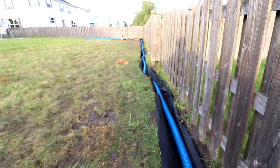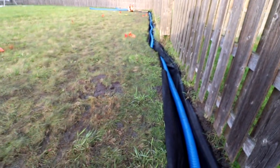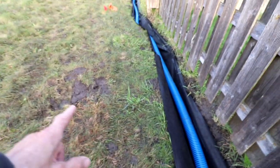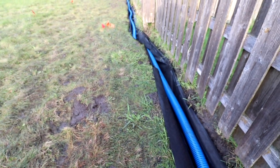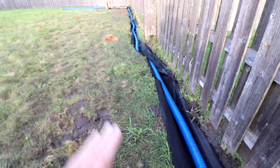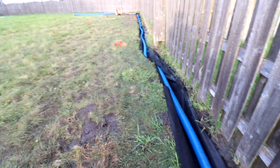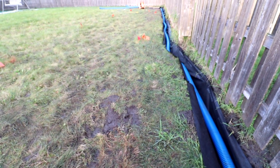And I'm going to just have to wait till spring to do the rest of the landscape here, because I want rocks. I want rocks to be going about straight across all the way down. Nice angle here into the drain, so all the water just gets swept away instead of lingering here like it has been for all these years.